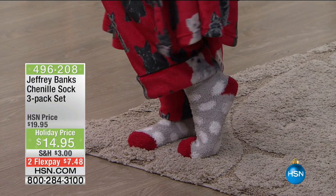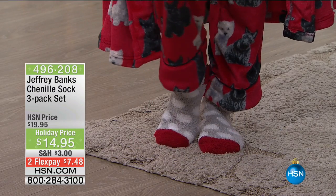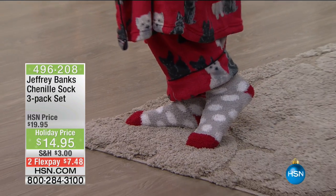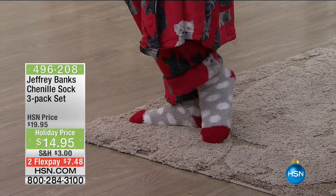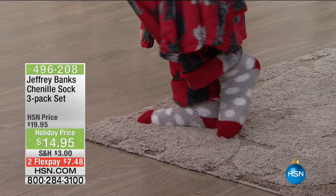And the fact that, let's see that gift box again too, if we can. For sure. Even the fact that it comes beautifully packaged. So if you are wanting to have this as a gift, you're already done. You're looking there at the socks. We're gonna give you more detail on those socks coming up in just a moment.